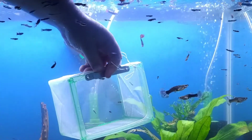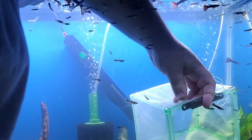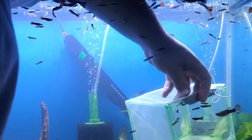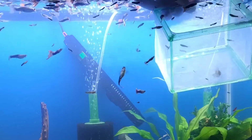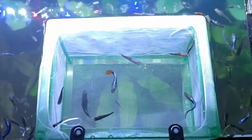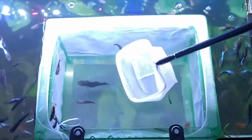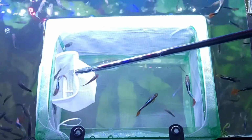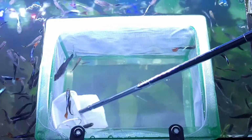With my method, you're going to take your net breeder box and use it as a net to catch your female guppy. Make sure not to chase her around the tank as this can stress her out, so go slow. You can use a second net if you need to encourage her into the box. It's okay if you catch some other fish as well at this point because we just need to make sure she is in the breeder box without stressing her out too much.